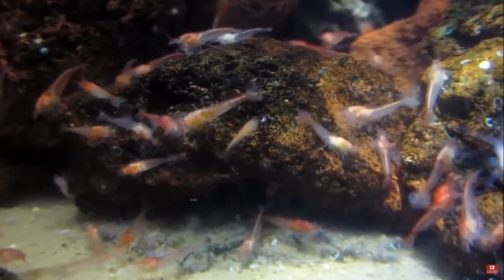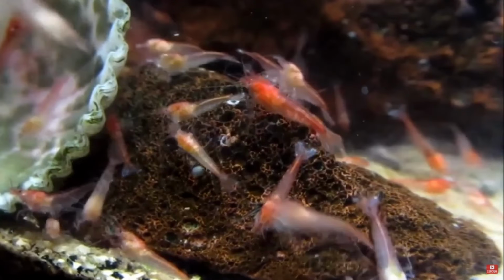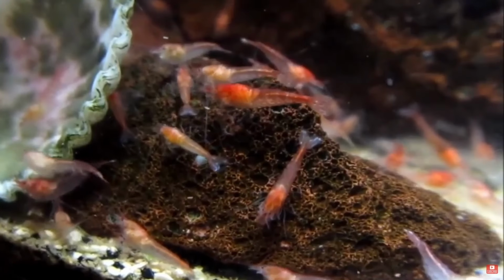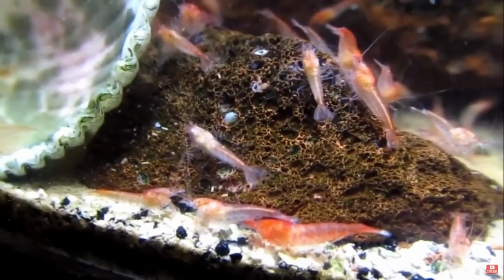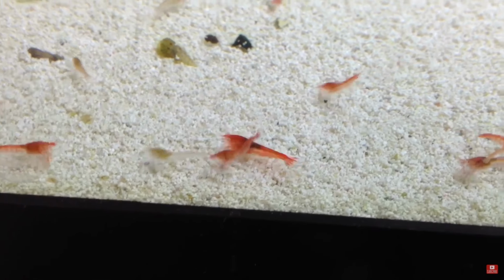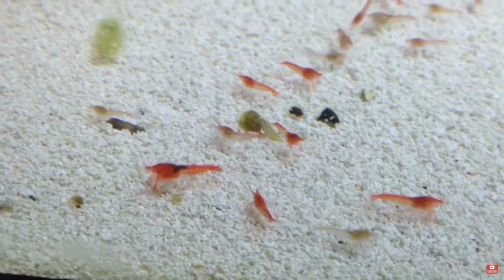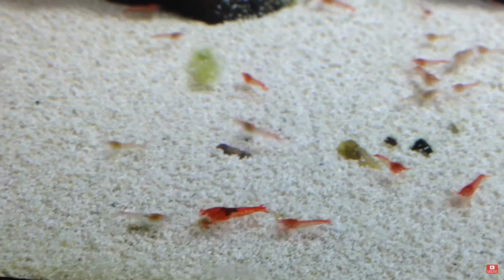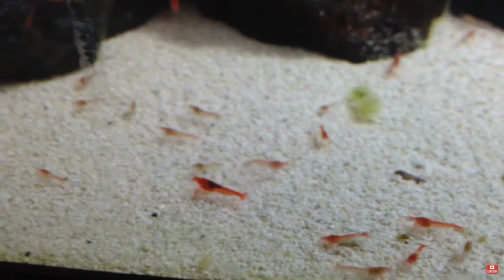But I tend to try to make it look a little more natural. And so what I'll do is on the bottom, I'll put some kind of buffering substrate. So something that releases calcium carbonate into the water because they need that. And so you need to do that in some way, and I tend to do it with the substrate. You can just add chunks of calcium carbonate, or you can add pieces of coral. There's a lot of ways to do that, crushed coral, whatever. But I tend to get aragonite sand, which is basically calcium carbonate sand, and put that on the bottom. Or I've used the African cichlid buffering substrates, the same thing. And so you put some of that on the bottom.